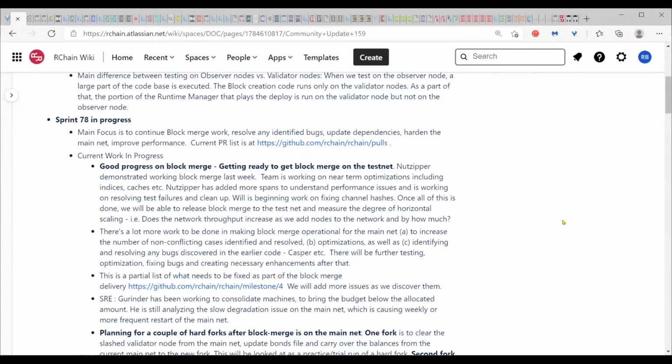NetZipper demonstrated the working block merge last week. He is working on cleanup and some near-term quick optimizations, including creating some indices and caches and looking at what can be improved. He has already added more spans to the Jaeger monitoring framework, so we can see where the performance issues are and what's going on.